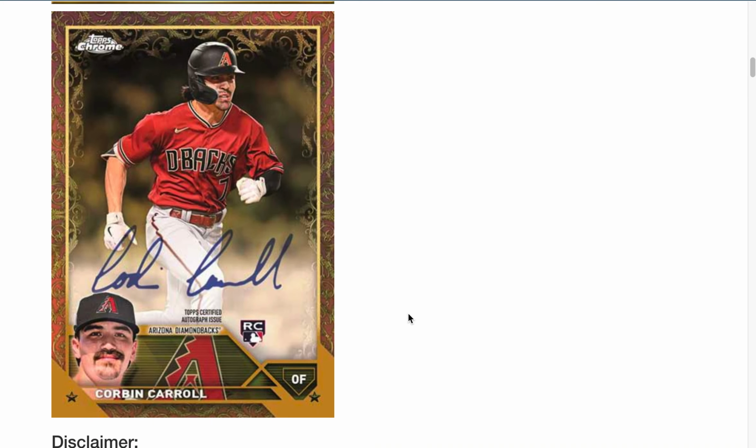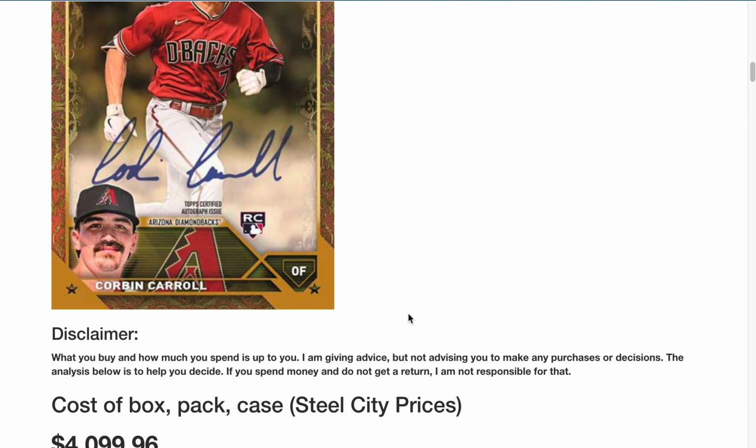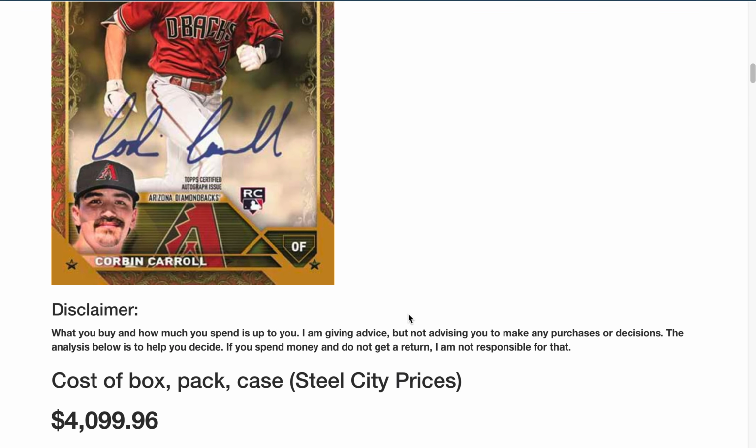It's kind of a mixture between Topps Chrome and gold label. There's some gold frame stuff, some autographs. I think Gilded Collection's pretty nice. A little higher on the price point, but that's okay.